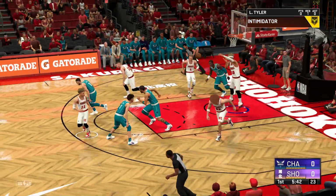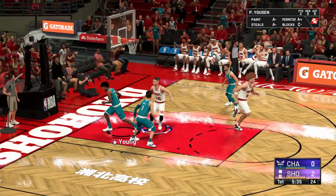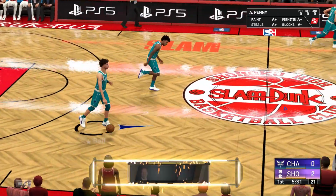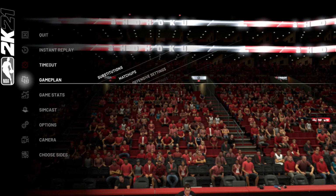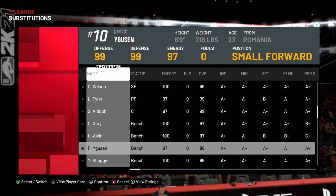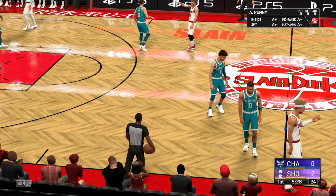No good. Not a friendly rim at all this trip down. Oh, what a finish! Throws down the alley-oop slam. You gotta love his hustle, leaving the defense no time to react. And you know, you're going to get those buckets, guys, when you're quick to get out on the break. Get that ball up the court as fast as you can.